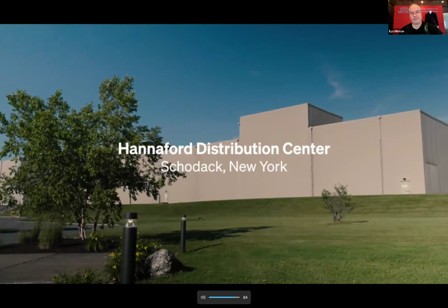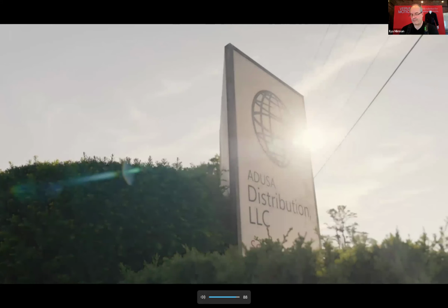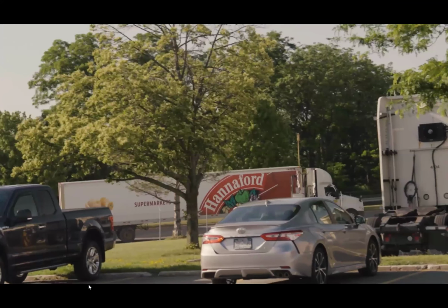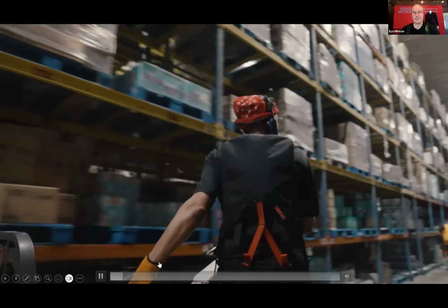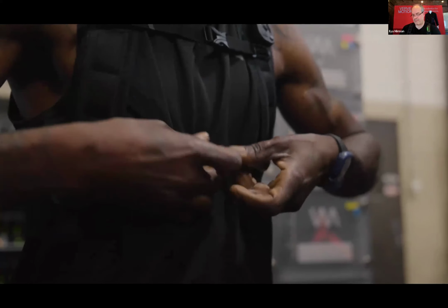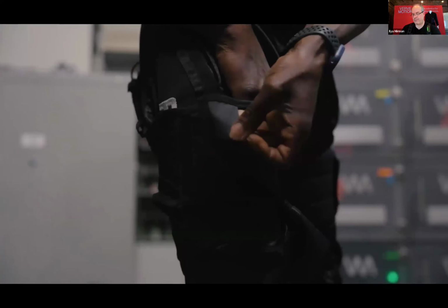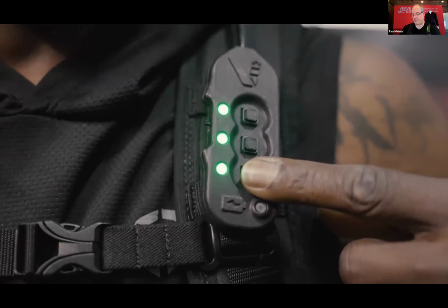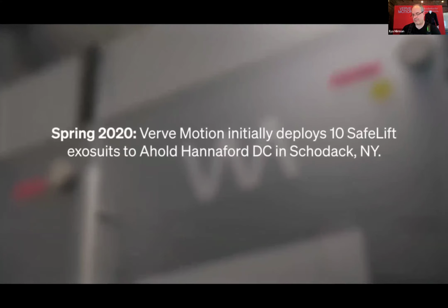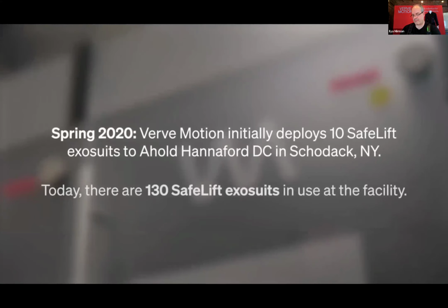Overall, it's about a 600,000 square foot facility. Ships out grocery, frozen, perishable product, your meat, your produce, your dairy. We had a pretty substantial problem, particularly with newer folks in the job, with strains and sprains. It's the number one injury that we had in the building. And we test a lot of things, so we kind of threw our hat in the ring for it. Started with a small amount of exosuits, and that has grown to where we're at now.